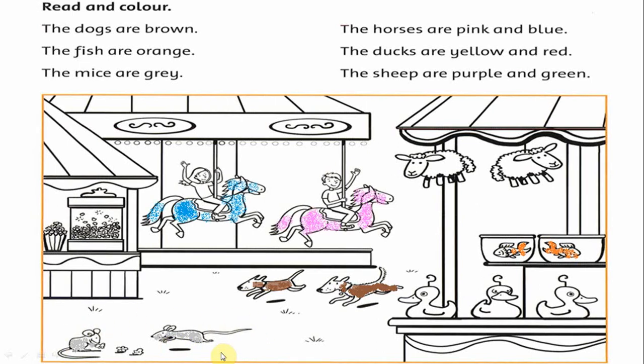Yes. And the horses are pink and blue. Are they pink and blue now? No. Yes or no? No. So this is purple. How about this? Blue. Yes, this is a little bit pink and purple.